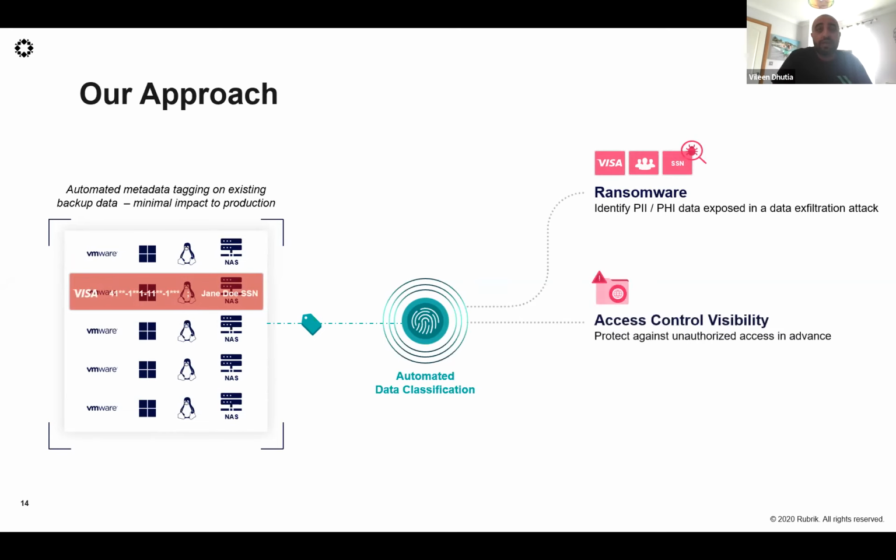The second piece is around access control. If you do have sensitive data, and maybe you have that in your finance systems or your human resources systems, you certainly don't want that getting leaked into systems that have open access or into the department file share. So making sure that you're able to control who has access and to monitor that proactively is really powerful.